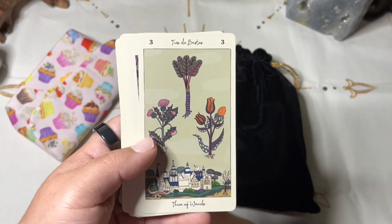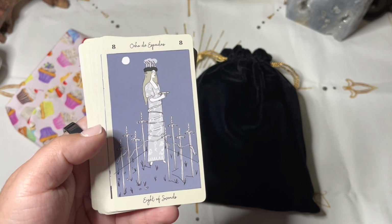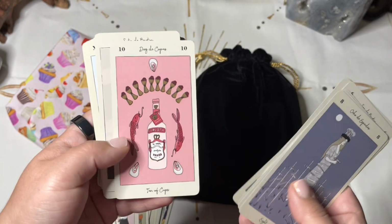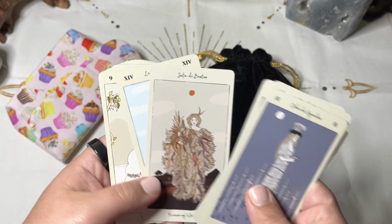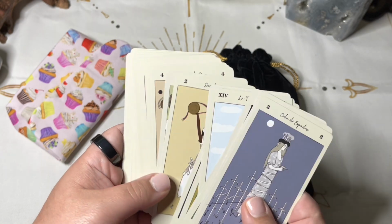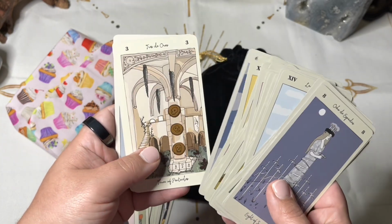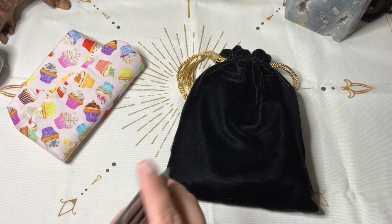I chose this cupcake fabric for this bag because there's a card in here that has cake, and I think I may have even just passed it. And then you get a kind of sexy in a weird way card. And then you have oysters and vodka for the 10 of cups. I mean, it's rather adult, not scary adult. Kids wouldn't be frightened or anything, but it's mature.